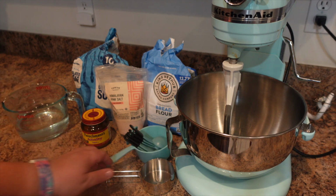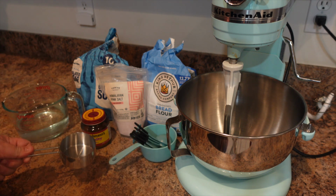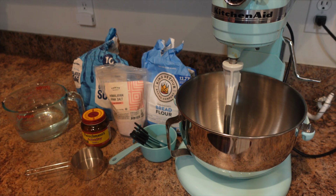We take half a cup of the water, and then we add yeast and sugar to it, and then let it sit for about 5 minutes. What I love about this, I do want to say before we get going, is that you don't really need to let the dough rise for very long.